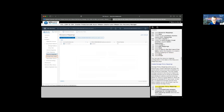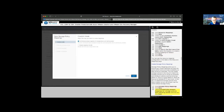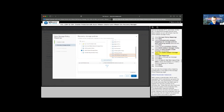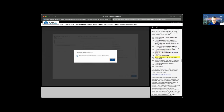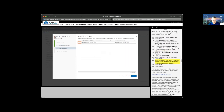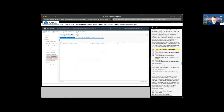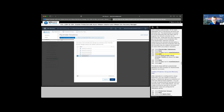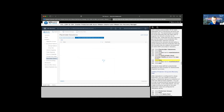You can actually map by host too. I don't know why you'd want to, but you can. And then this is the opposite recovery storage policy. There you go. And then placeholder datastore is good for holding things. Say it holds the virtual machines before replication or before they stand up. Create that on both sides.